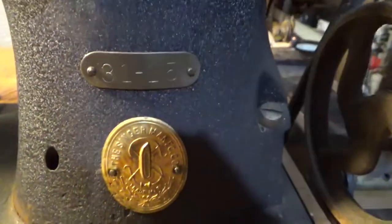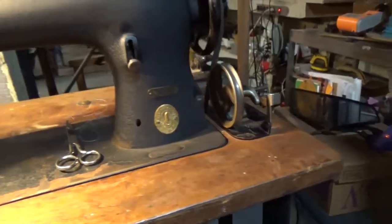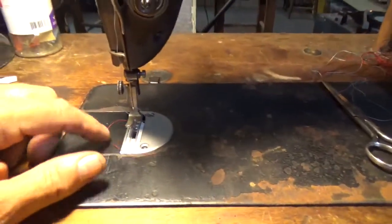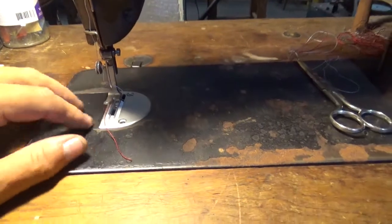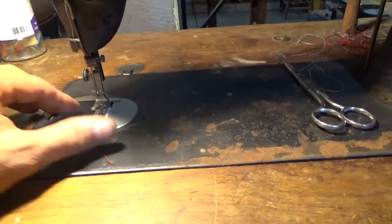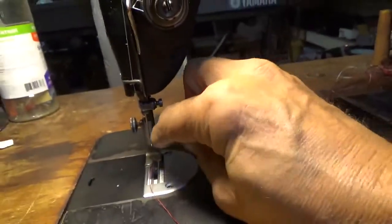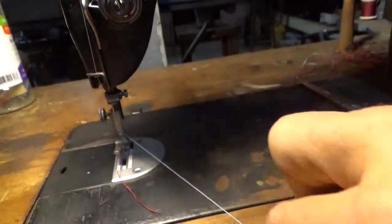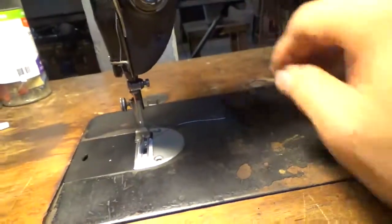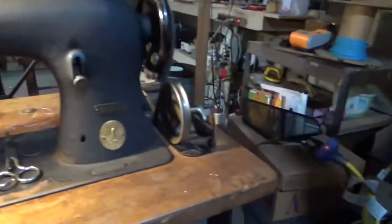It's a 3115 industrial. And this area in here was in bad shape. I got a few new parts and I've got it back to working. So I'm really hoping that I can teach myself to sew with it.